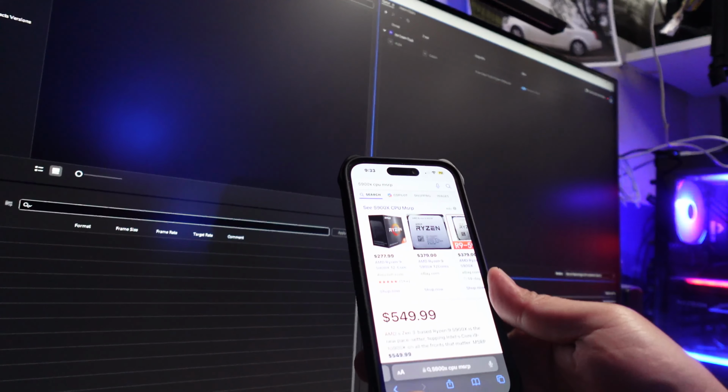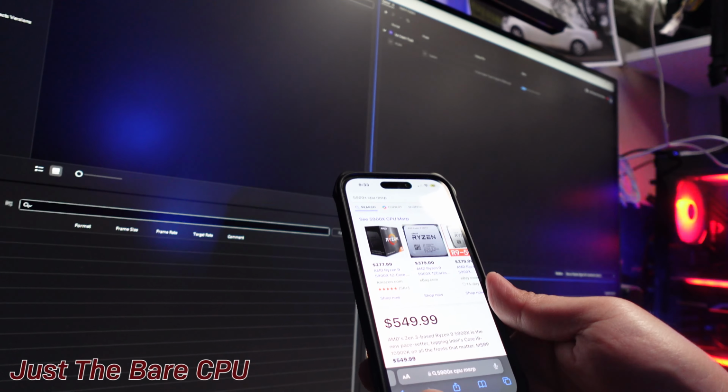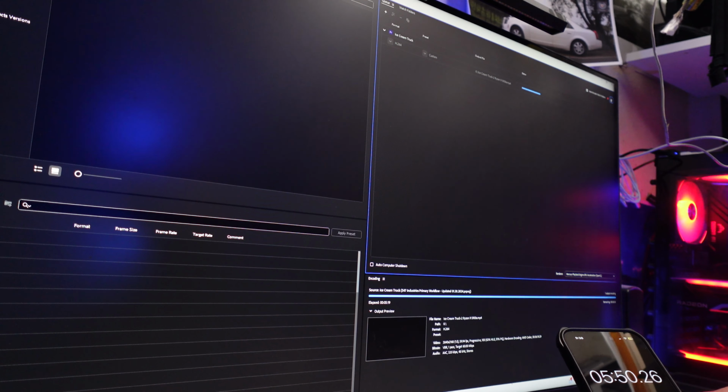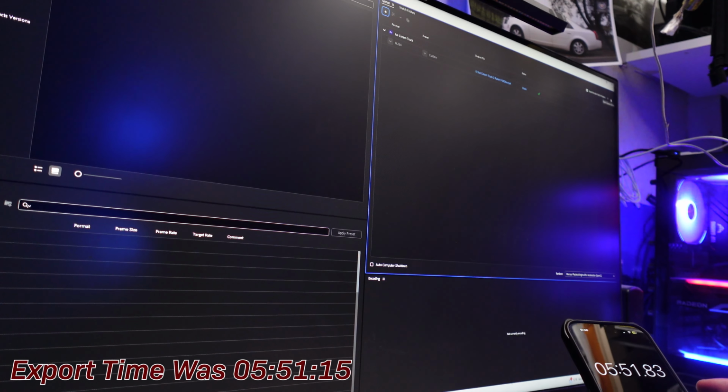So yeah, at launch, the Ryzen 9 5900X was a $550 CPU. The M1 MacBook Pro down here was $1,200. Pretty self-explanatory. The Ryzen 9 5900X with 32 gigabytes of RAM, 5 minutes, call it just under 6 minutes.